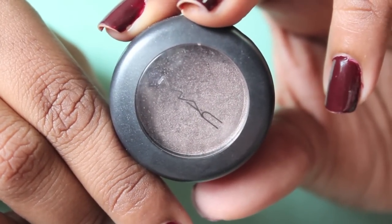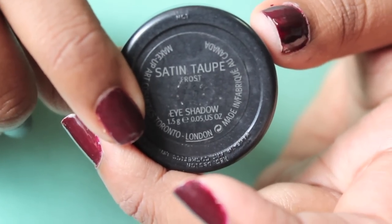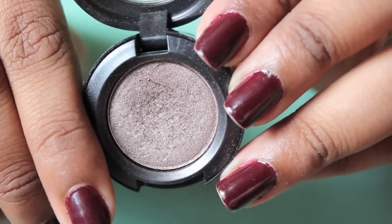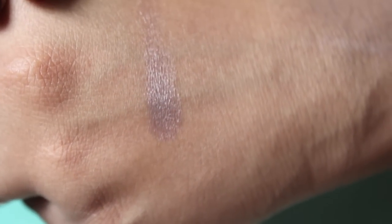It is a very muted greyish brown with a little bit of a purple undertone, and it has a silver frost. Very complicated color, isn't it? But it is one of the loveliest colors ever. I use it on my lid most of the time. If you are fairer, I have seen Pixie Woo use it on their crease, but if I use it on my crease, it will look like my highlight appeared way too early. So I use it on my lid.